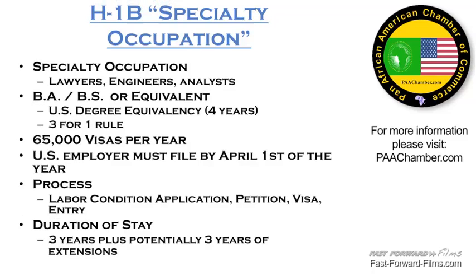There are 65,000 visas in this category, but the tricky thing about it is that you have to file literally on April 1st of each year in order to really get the visa, because if you're 1 day late, you're probably going to get stuck in the lottery for this visa. And so you'll see on April 1st a lot of trucks backed up at the service center that processes these petitions, because everybody is trying to file literally on April 1st.